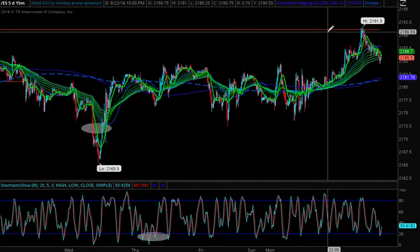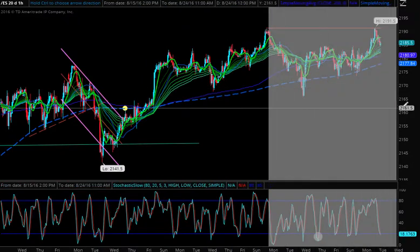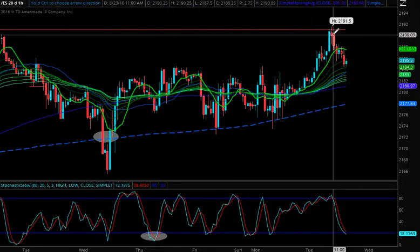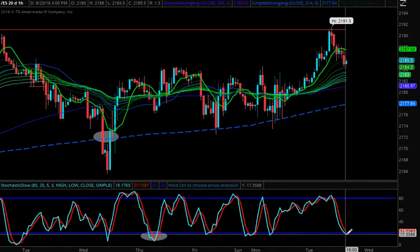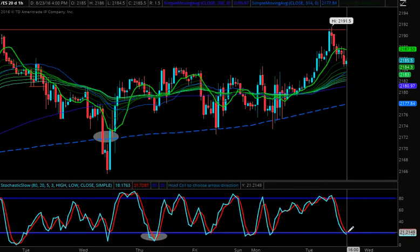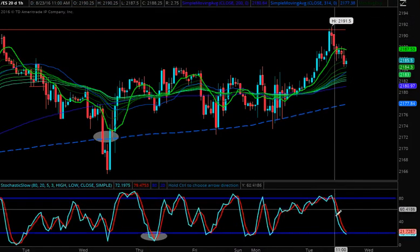Forget what cycle I was looking at. Oh, the hourly. So we came up into the prior resistance on the hourly. The cycle crossed, and it still hasn't rolled back over, but it's just a pretty clear top to bottom cycle.